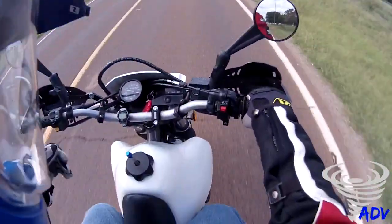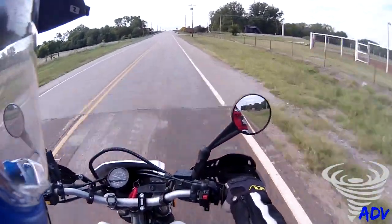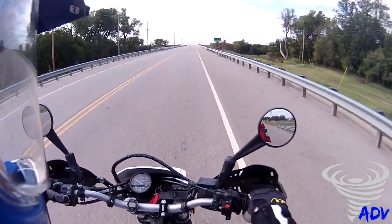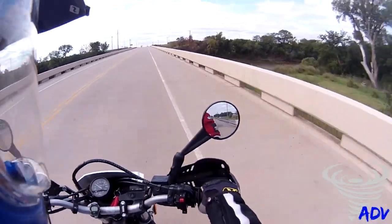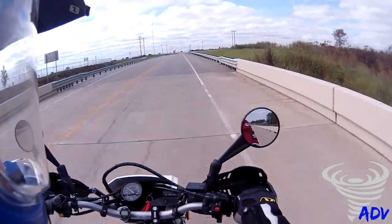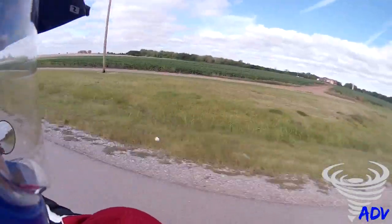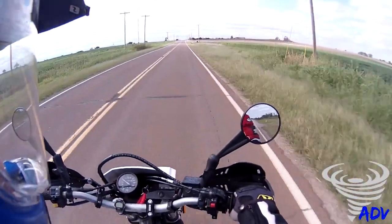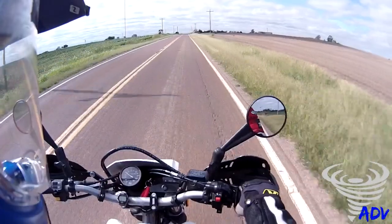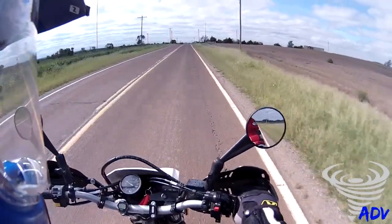So, next thing I'm going to talk about is the seat. The factory seat on the DR and the KLR, they both suck. So an aftermarket seat is pretty much in order for either bike. This one has a Corbin flat, which personally I think is a pretty good seat. Based on the seat I had on my KLR versus the seat I have on this bike, I am more comfortable on this flat Corbin than I was on the low Seat Concepts seat I had.